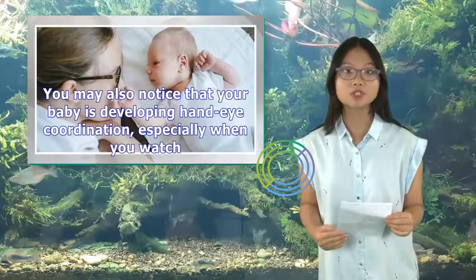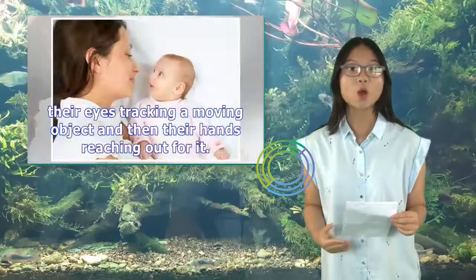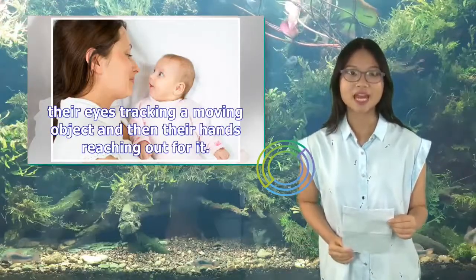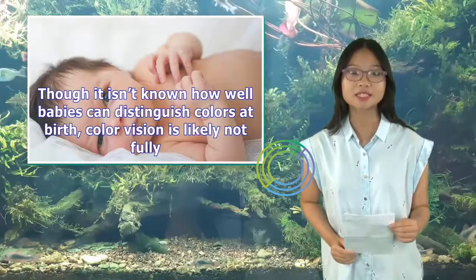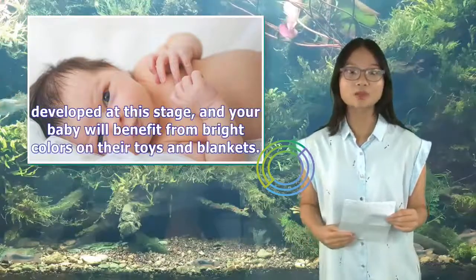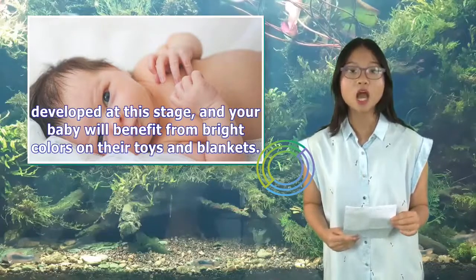You may also notice that your baby is developing hand-eye coordination, especially when you watch their eyes tracking a moving object and then their hands reaching out for it. Though it isn't known how well babies can distinguish colors at birth, color vision is likely not fully developed at this stage, and your baby will benefit from bright colors on their toys and blankets.